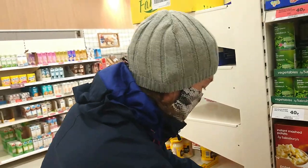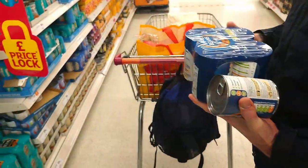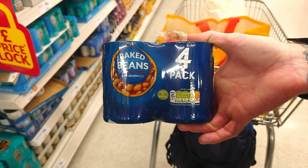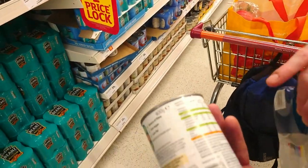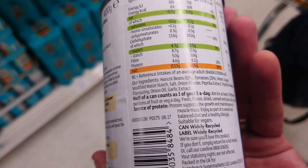Am I right, Jay? You're not wrong. So to save you searching for hours, the four packs of Sainsbury's beans are the ones we always get because they're really cost effective. You can't see vegan on the packet, but it's there in text. Trust us.